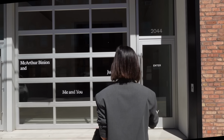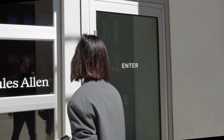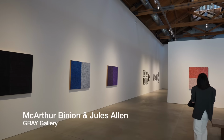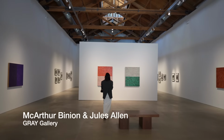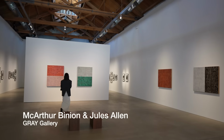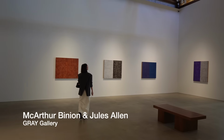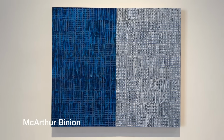You all are in for a real treat with this next gallery. This is Gray Gallery, formerly known as Richard Gray Gallery, and it has one of the most incredible spaces out of all the Chicago galleries, in my opinion. This is a two-person exhibit of 11 new works by MacArthur Binion and Gelatin Silver Prints by Jules Allen.